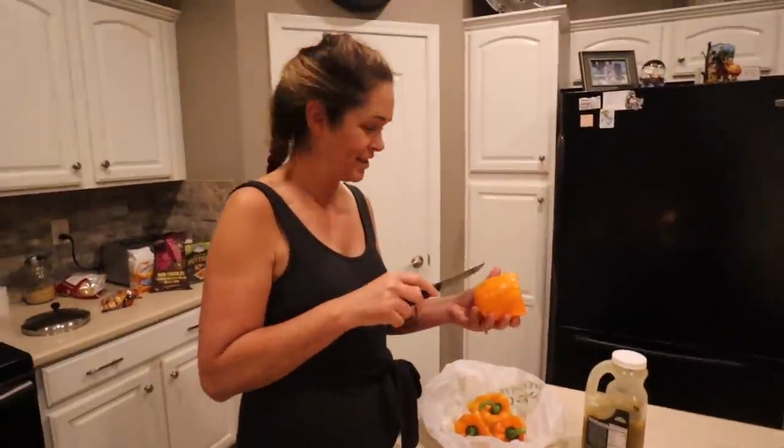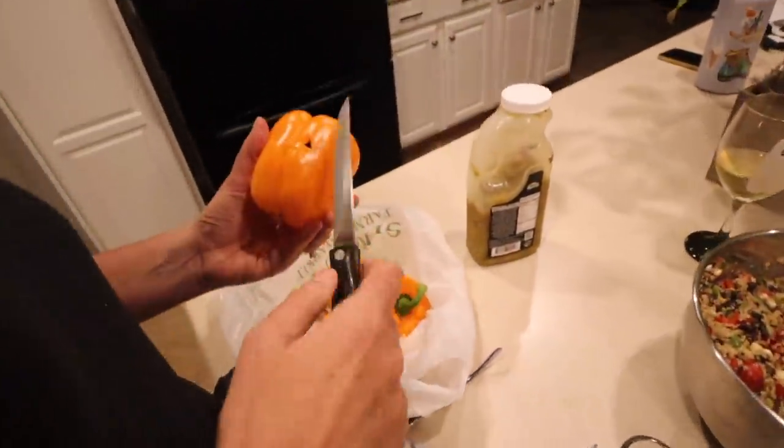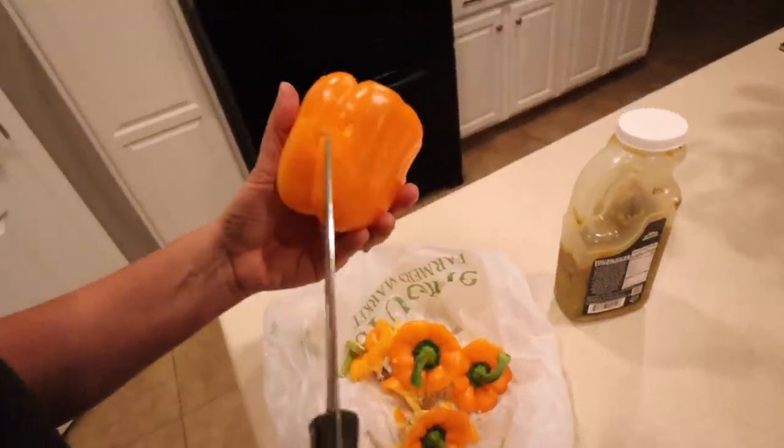All right, what are you making over here, Mom? Doing stuffed peppers, and I'm turning these into jack-o'-lanterns. You're fully carving orange bell peppers into a jack-o'-lantern. I'm happy all my kids are home. I'm happy to be here.